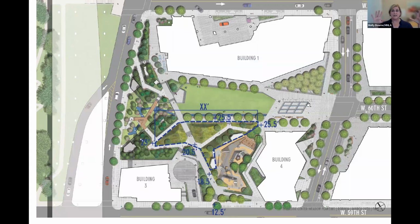So here we are in plan. And so there's our fountain, here's our lawn. And then this section is the meadow, what we call the meadow. It has a lot of grade change. You'll see how we did that. That's kind of fun. Right down here is the playground. We're on 59th Street here. This is 61st, and 60th comes all the way through.